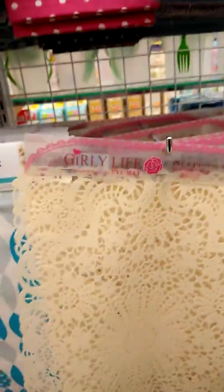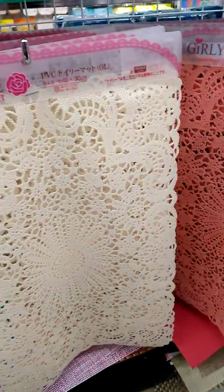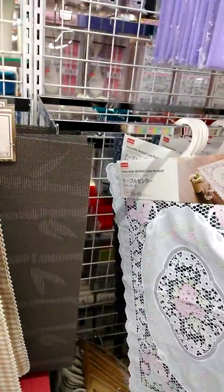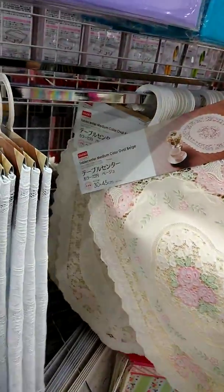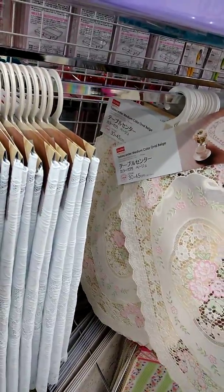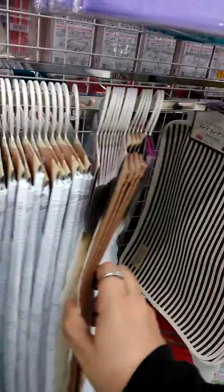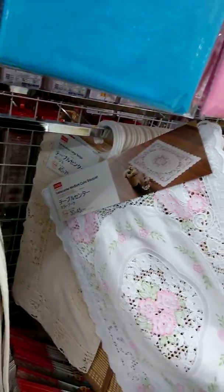They also got these here. Look at how pretty. These are very beautiful. Wow. And then they have all these. Look at that. You can cut it up and use it in your... Oh my gosh. Look at that. Oh my gosh. That is so beautiful. Look at that one. Can actually use it in a canvas, right?